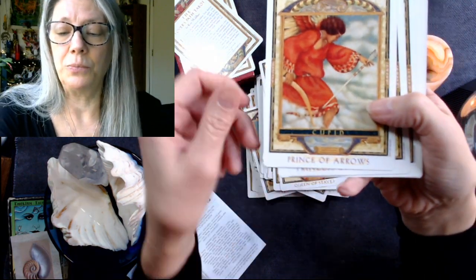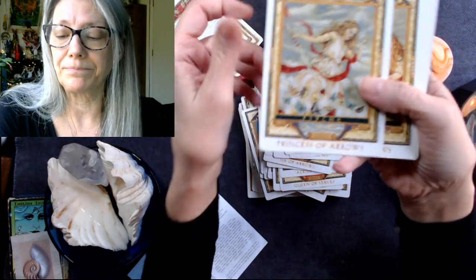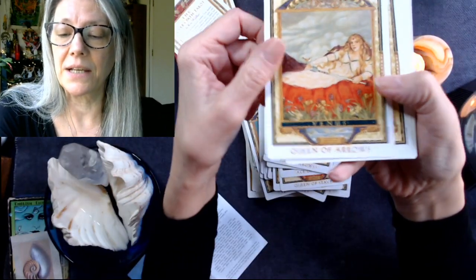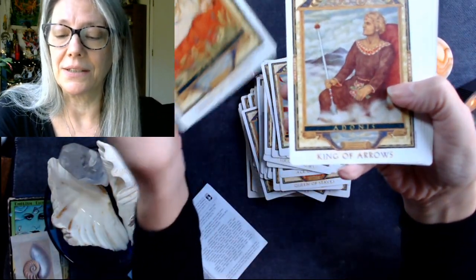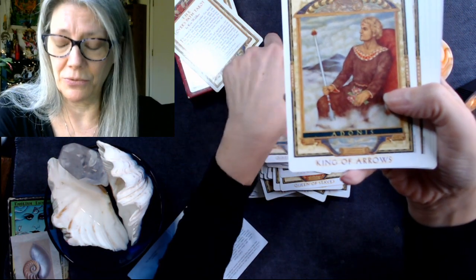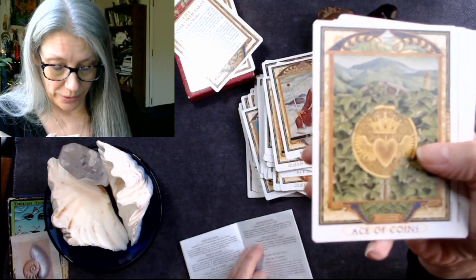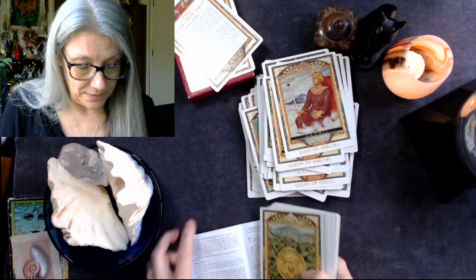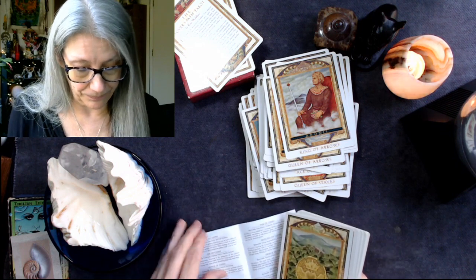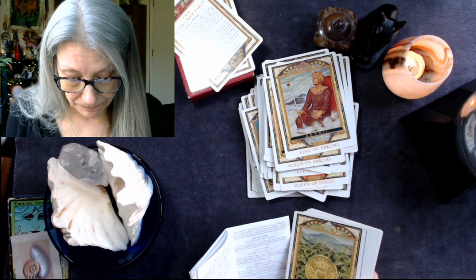And then we have Cupid as the prince, Psyche as the princess, Venus as the queen, and Adonis as the king. So he who has not been mentioned once before pops up. All right. Then we have coins. The Ace of Coins.